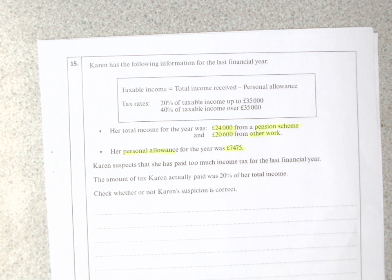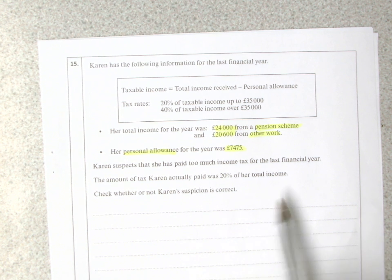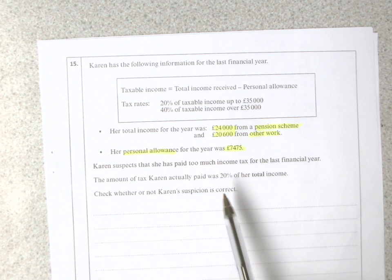Karen suspects that she paid too much income tax for the last financial year. The amount of tax Karen actually paid was 20% of her total income. Check whether or not Karen's suspicion is correct. So first of all, with these questions, the important thing to determine at the start is what Karen's total income actually is.